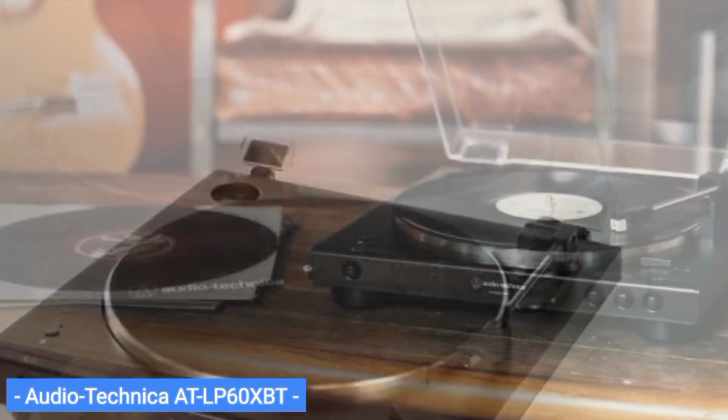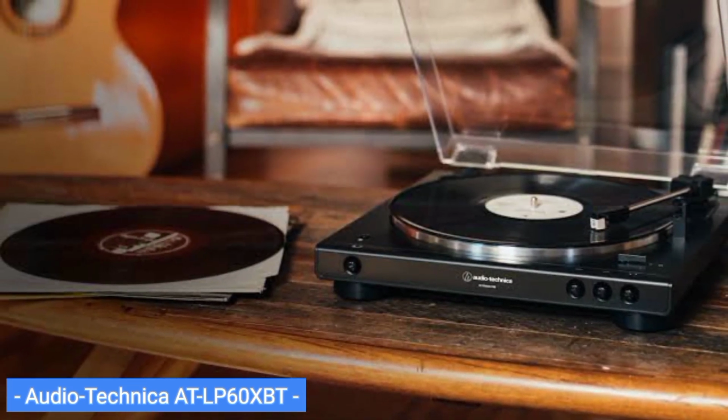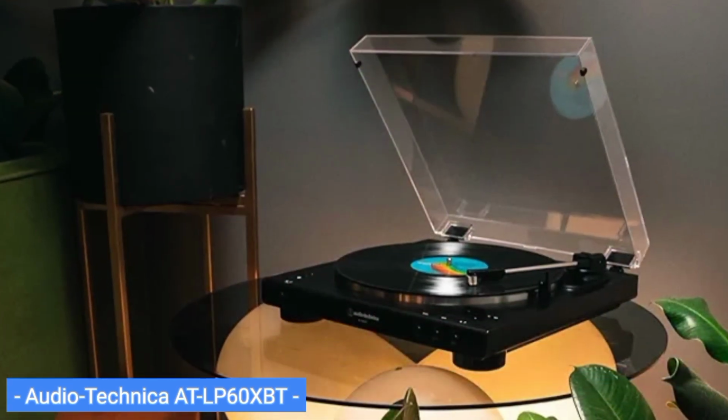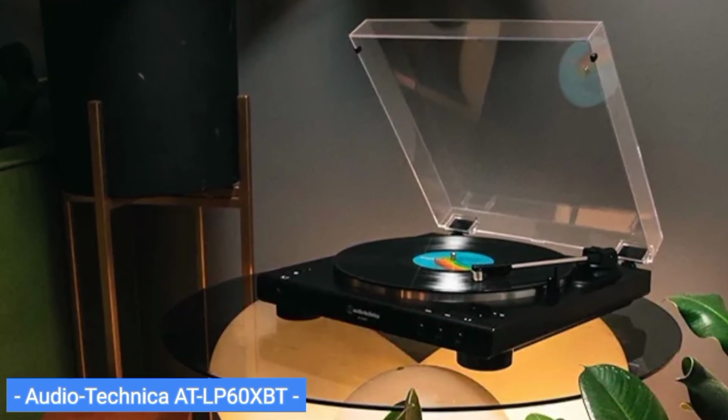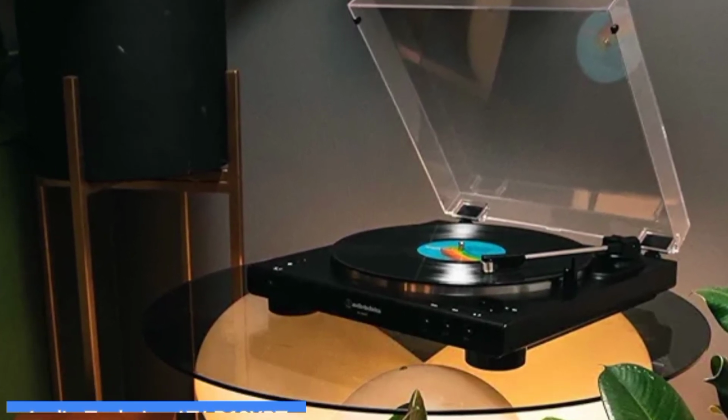It also has a shutter that automatically rises when the record ends, so your precious recordings are not damaged. With a Bluetooth connection, this record player gives you an easy and comfortable way to listen to old recordings, no matter which room you are in.